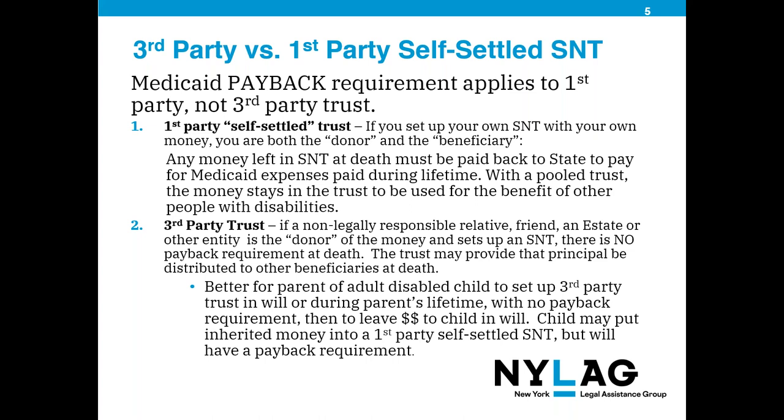Any money left in the trust at the beneficiary's death must be used to pay back the state for the cost of Medicaid services paid during the beneficiary's lifetime. There's an alternative with pool trusts. The federal law wants to encourage nonprofits to operate pool trusts, so they allow the nonprofit to keep the principal left in the trust when the beneficiary dies and use it for the benefit of other people with disabilities. But from the client's point of view, it's the same. They do not get the money. It can't go to their heirs when they die.